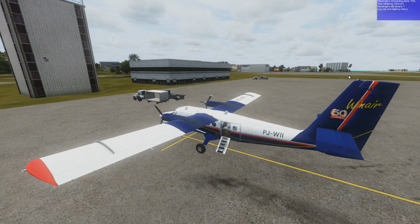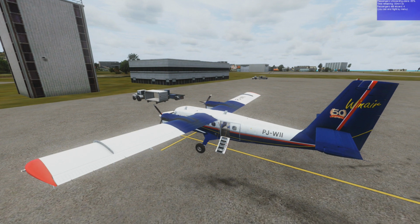Pissed off the passengers. That sucks. That's going to be a big ding, because like I said, we had worked our way up to around 99%. And then I go and butchered it. Sabotaged it.